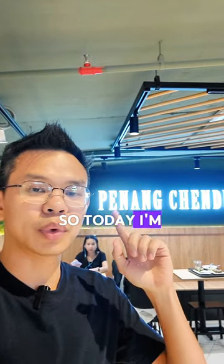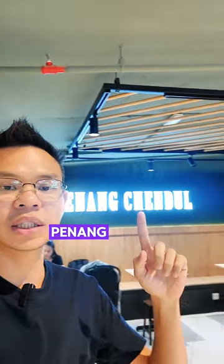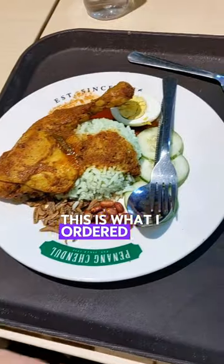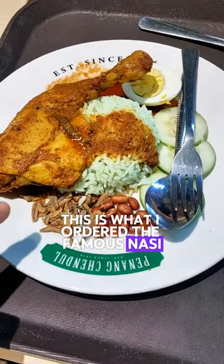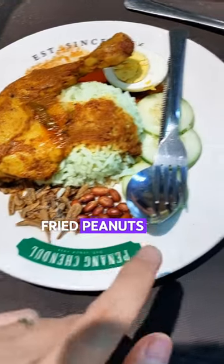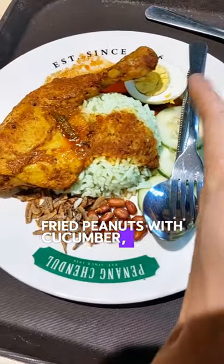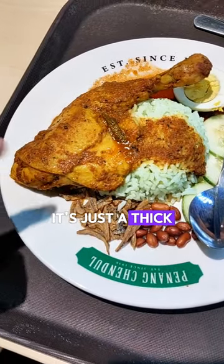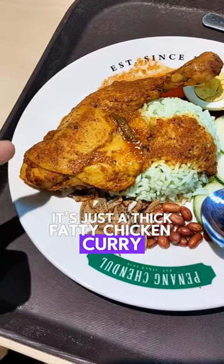Hello, so today I'm going to this place called Penang Chendol, Malaysian's real street food. This is where I ordered the famous nasi lemak. They got fried anchovies, fried peanuts with cucumber, boiled egg, and this one is called rendang chicken. It's just a thick, fatty chicken curry.